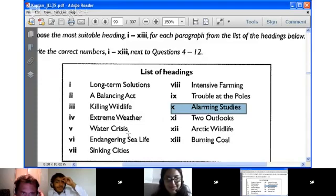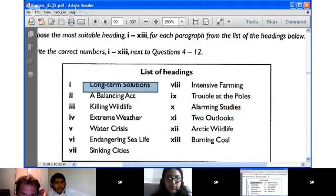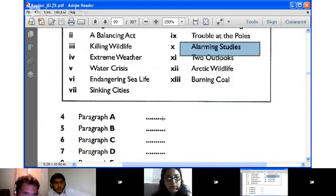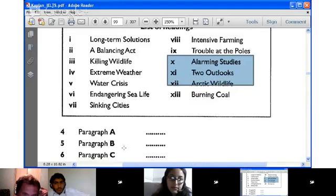But you know what I wanted to show you is that I'm going to very quickly get rid of most of the answers, and I end up with 3 possibilities. And then I'm going to very carefully think about it. Long-term solutions? No, it only mentions problems. Balancing act? There's nothing there. I wasn't absolutely sure it was alarming studies. I had to look at it twice, but now I get to the point where that's the only possible answer left. Process of elimination. Then I'm obviously going to cross out 11 and 10. Okay, so I narrow my chance. I'm going to go faster as I proceed. As you can see, I'm going to be able to go much quicker as I eliminate answers.